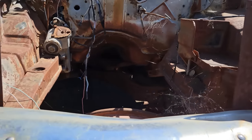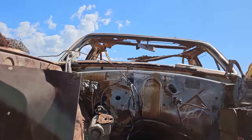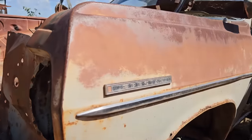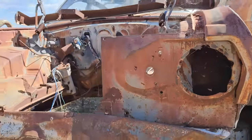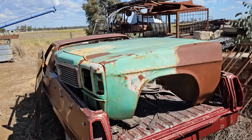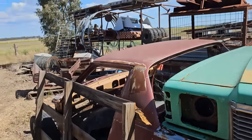Wow. Still going strong. Except the roof. It's not doing anything. It's gone. And this one too. But look at the badging. Well, the badging's great. All the trim. Whole front end. Beautiful grill. That grill's good, Nick. All right, we'll carry on.